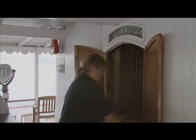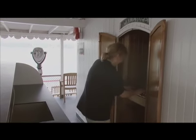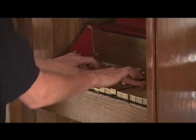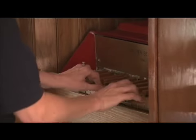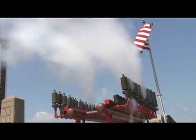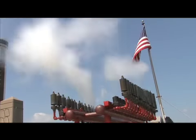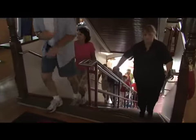It's not the original calliope. It's been rebuilt. The former calliope player on here, he was also a historian, and he built this with another fellow up in Peru, Indiana. It used to be upstairs where the pipes are. But they finally moved it down here and gave it a new home, and it doesn't get as much weathering, and it's not as loud.